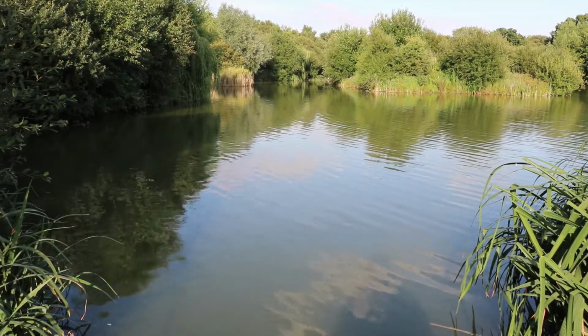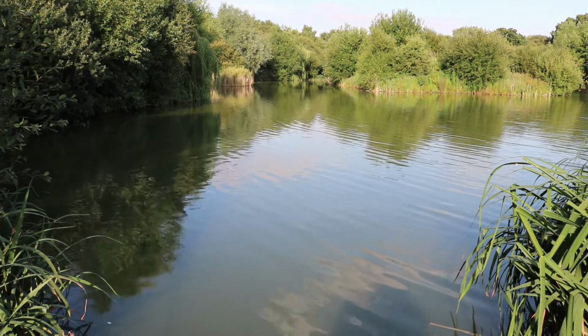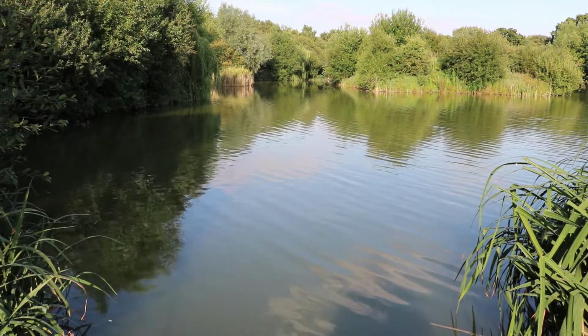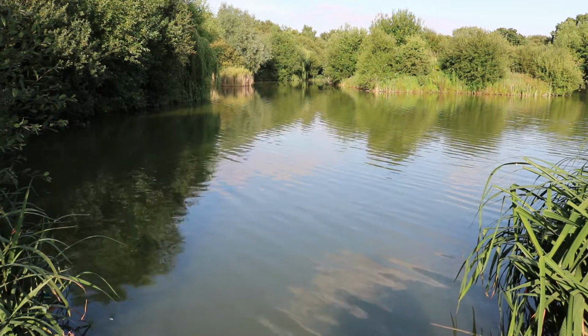Hi guys, so finally set up in this absolutely roasting heat. I am sweating like a pig. It is so hot. Anyway, the rods are in. It's Friday evening. I thought I'd show you where I've got my rods and what I've got them on.